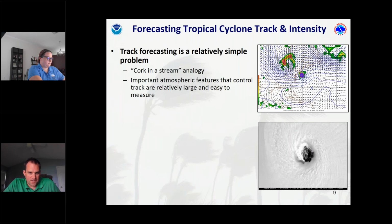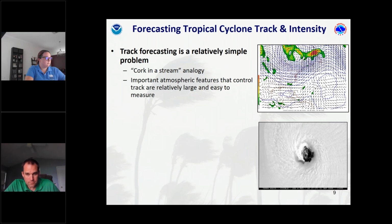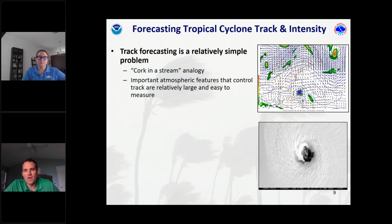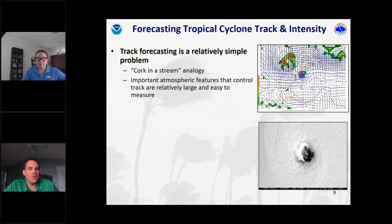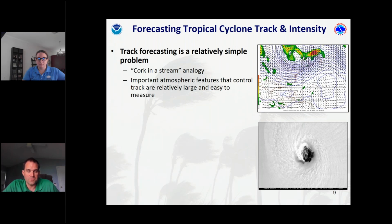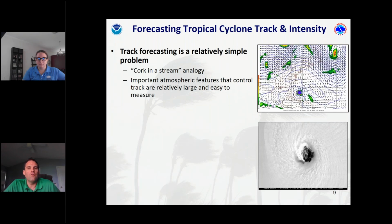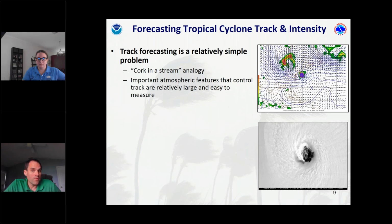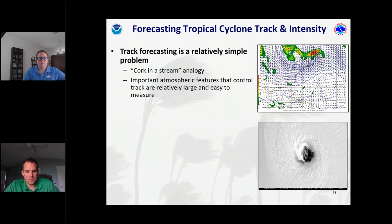Now let's talk about the actual forecasting. Forecasting tropical cyclone track is a relatively simple problem compared to forecasting intensity. To a first approximation, a tropical storm or hurricane moves around in the atmosphere like a cork in the stream. There are these large scale atmospheric features like big troughs and ridges that basically steer the hurricane around. And these features are pretty big and pretty easy to measure from our satellites and other observing systems. The numerical weather prediction models that we use to forecast just day-to-day weather across the globe do a really good job of forecasting the evolution of these features. Because of that, we're able to forecast tropical cyclone track pretty well, and the track forecasts have been continually improving for many, many years, mainly because of improvements to numerical modeling.